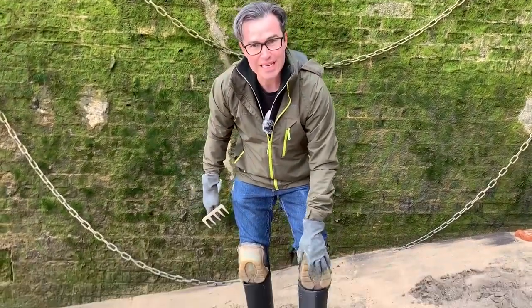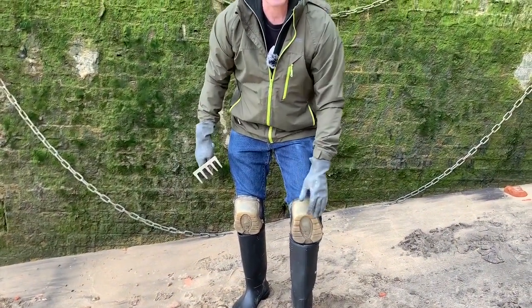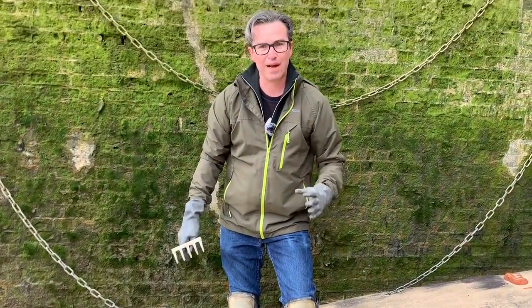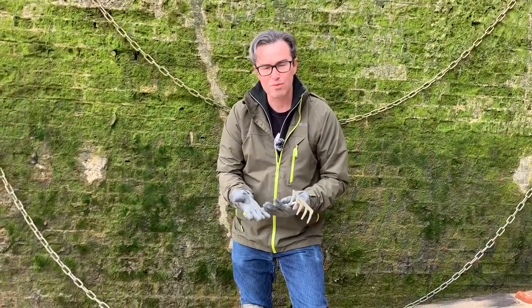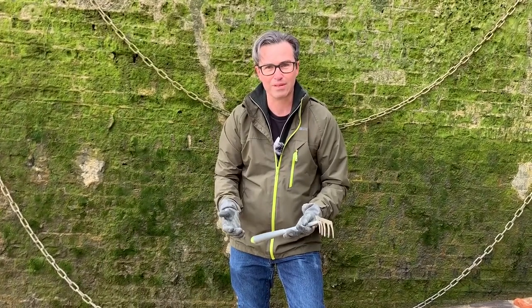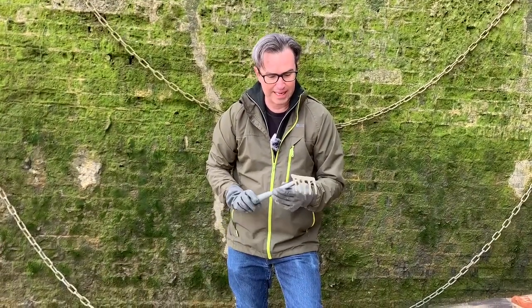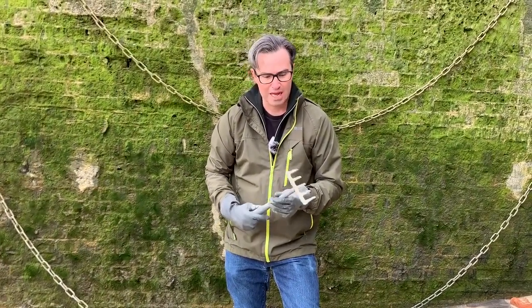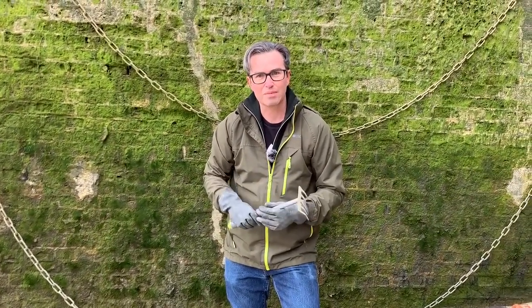I also wear knee pads so that I can actually crawl on my hands and knees, and that's the best way to get down and find the smaller objects. I also wear gloves, thick rubber gloves, to protect my hands, especially when I'm crawling around on the foreshore. And most of the time I take a small rake with me as well, just in order to do a bit of scraping and allow things to kind of come to the surface.